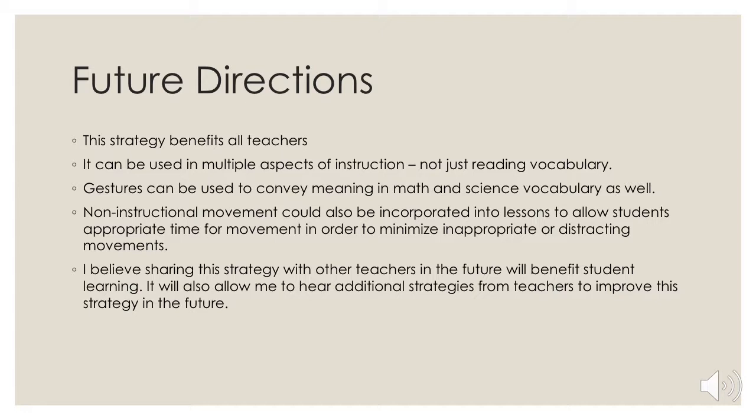Non-instructional movement could also be incorporated into lessons to allow students appropriate time for movement in order to minimize those inappropriate or distracting movements. I believe that sharing this strategy with other teachers in the future would benefit student learning. It would also allow me to hear additional strategies from good teachers to improve this strategy in my practice in the future.